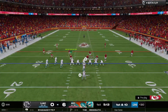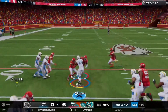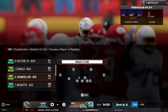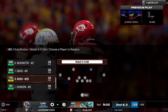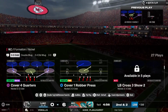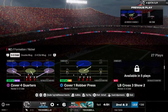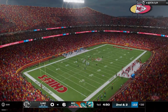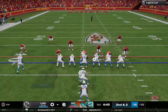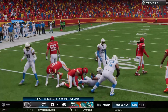Set to go now on first and 10. Now first carry here for Keaton Mitchell. And good blocking up front, paving the way for a gain of 8 on the ground. Come to the line now on 2nd and 2. Set. Another run here with Mitchell. And that's going to be good for a charge.